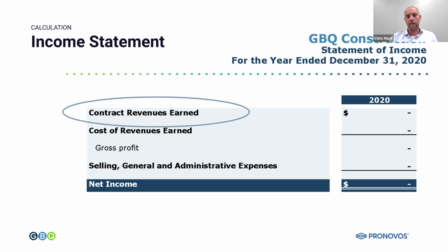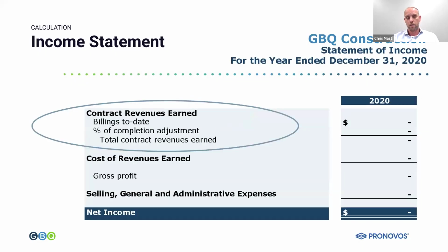So one of the things I like to point out is this is just a very basic statement of income showing the performance of the company for, in this case, 2020. Most people get confused about what contract revenues earned are in construction. A lot of people, the answer I get the most is billings. So if you go to the next slide, John. What really happens is every time you send an invoice, for those nerdy accountants in the room, revenue is credited and accounts receivable is debited. And so every time you send a bill, you're going to have revenue recognized in your income statement.